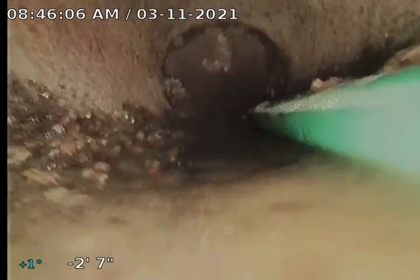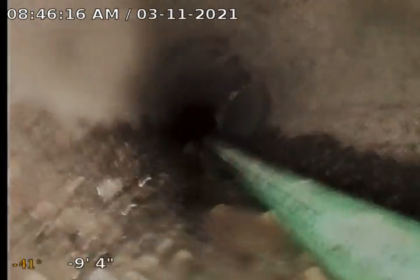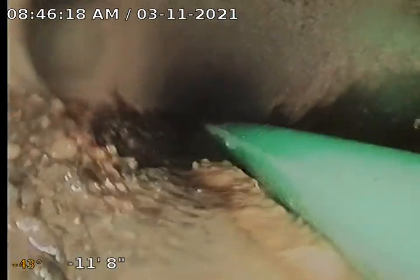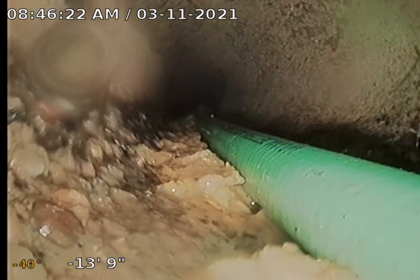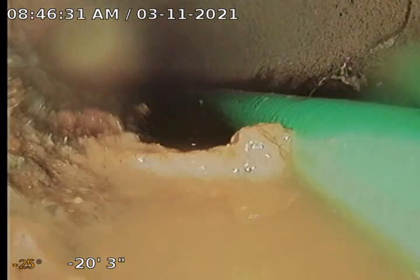I've got another video that shows the last 2 feet or so of sewer line after where that hose got stuck before you hit the main. So I know there's only about 2 feet past the main there once you get out there. So this is that shared line. You see the hose that's stuck in there.